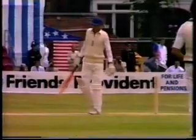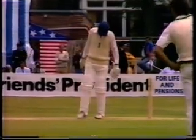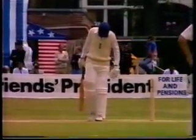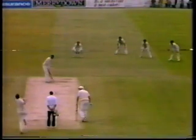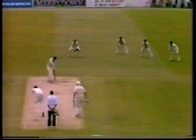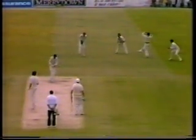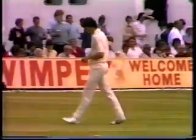Well, all of a sudden it started to do something. I don't know what's happening. The tide must have come in, Richie, or something. But that really is a beautiful delivery. Look at that. Pitched middle, went like a leg break. Right across David Gower. And lucky not to get a touch.